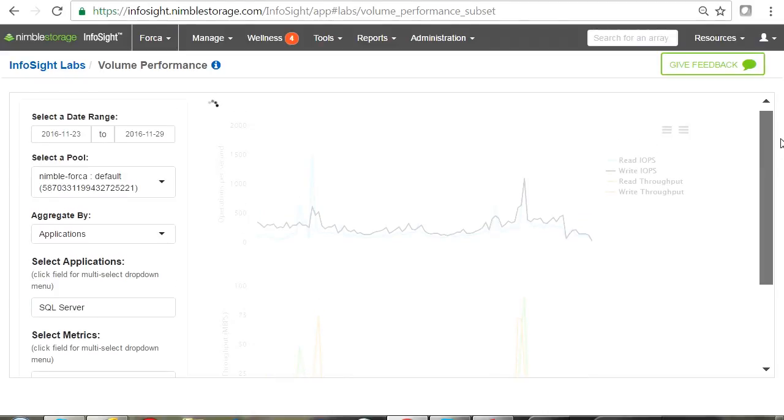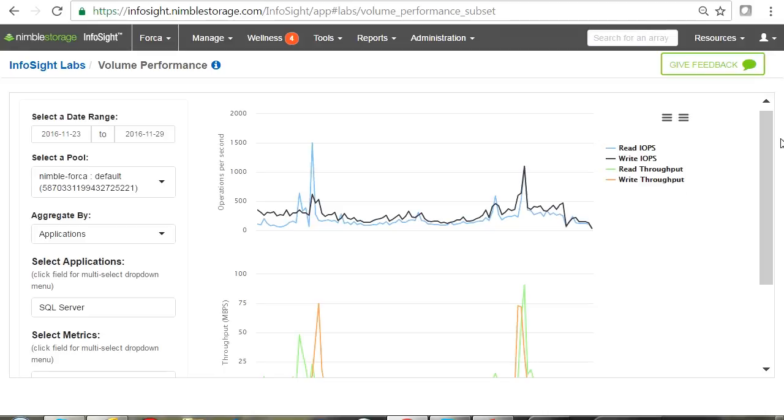A lot of this stuff is available through the GUI itself. The thing about the statistics on the GUI versus InfoSight is that InfoSight gives long-term trend analysis based on data points from installation day to now, whereas the stuff you see in the GUI is a little more real-time. You can go back 90 days, but this allows you to go back to the beginning of time if you so choose.